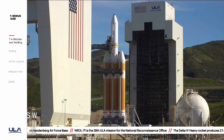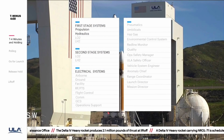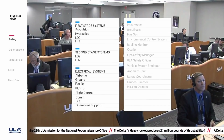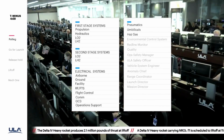Terminal count. First stage systems. Propulsion. Go. Hydraulics. Go. Locks. Go. LH2. Go. Second stage systems. Locks. Go. LH2. Go. Electrical systems. Airborne. Go. Ground. Go. Facility. Go. RFFTS. Go. Flight control. Go. COM. Go. GC cubed. Go. Operation support. Go. Pneumatics. Go. Umbilicals. Go. HASGAS. Go. ECS. Go. Redline monitor. Go.